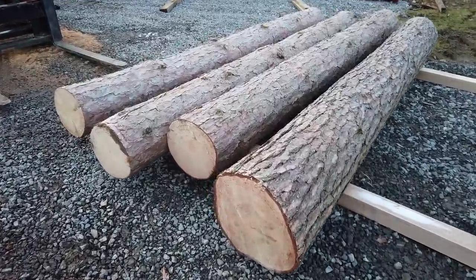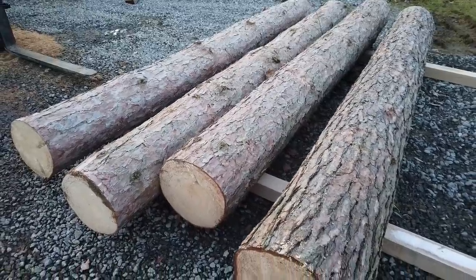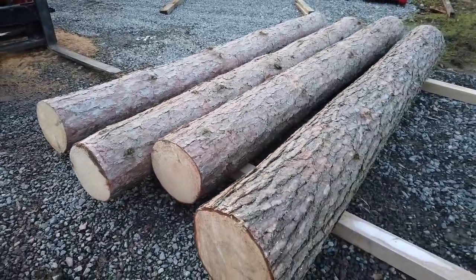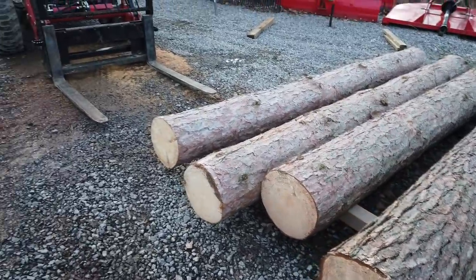So last night it got dark on me, but I did manage to get four of these logs out of the woods. I tell you what, I was really puffing coming up that hill. Now this stuff isn't real heavy, but four logs on one trip, I was about maxed out there.